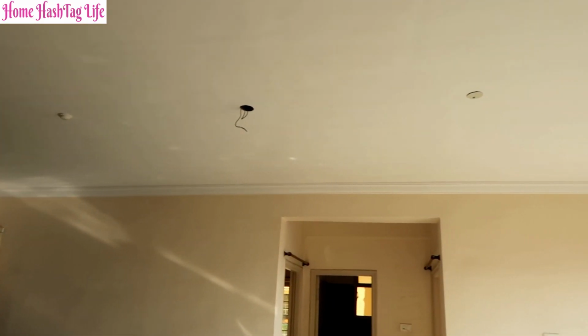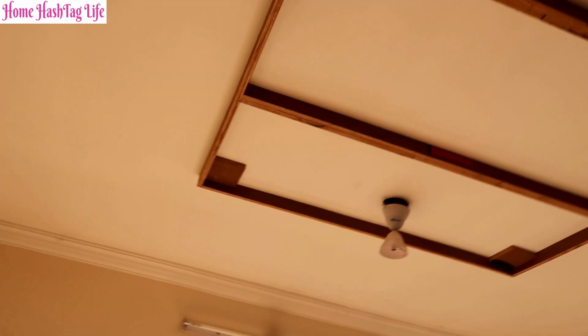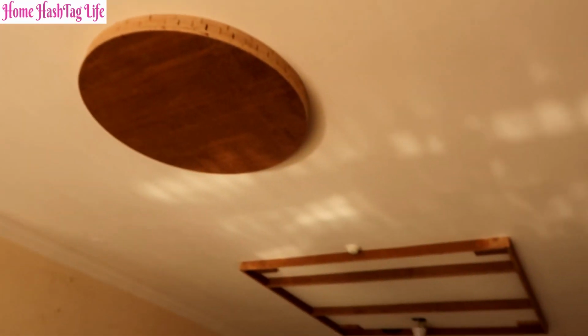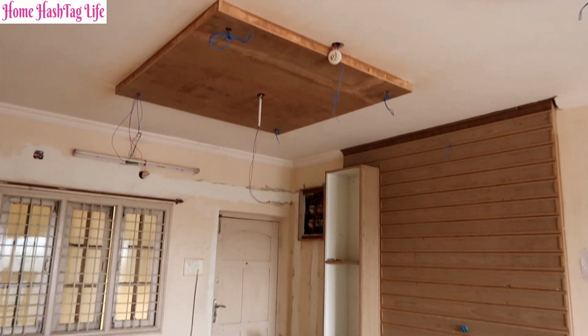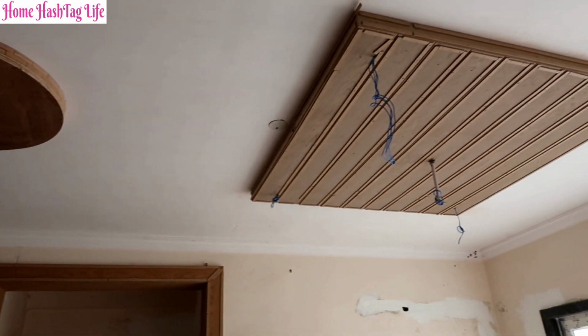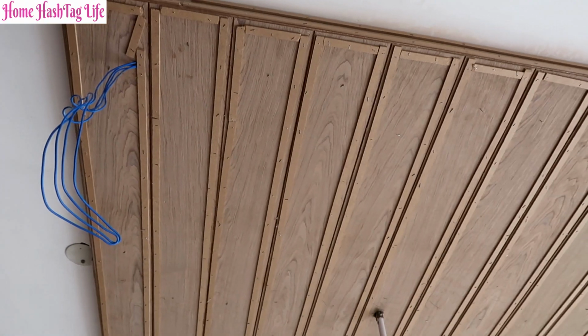For the false ceiling, we wanted to go for wood paneling rather than go with rafters or a 3 to 4 inches false ceiling for the entire space. And I must say, this wood panel looks so beautiful and makes the space more cohesive.